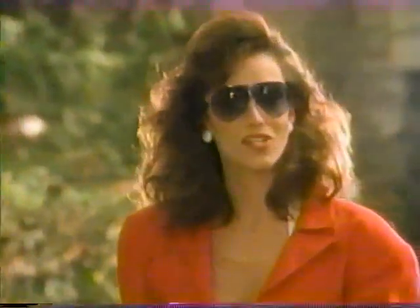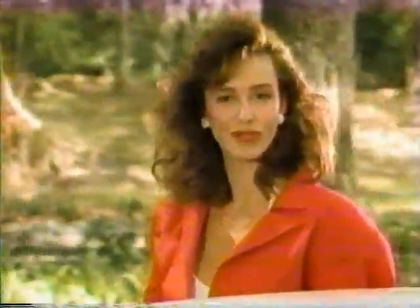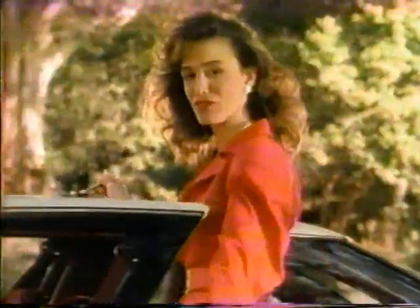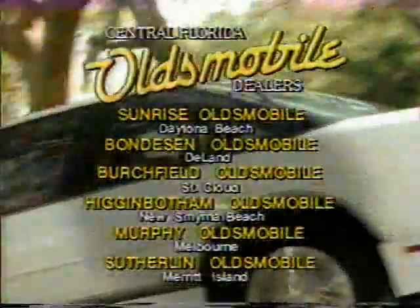My Central Florida Olds dealer gave me these international driving glasses free, just for test driving an Olds. I chose the limited edition Supreme Daytona 500. Fog lights, spoiler, ground effects, even an optional sunroof. International driving glasses free, just for a test drive. This is not my daddy's Oldsmobile. And this is definitely not my daddy. This is the new generation of Olds.